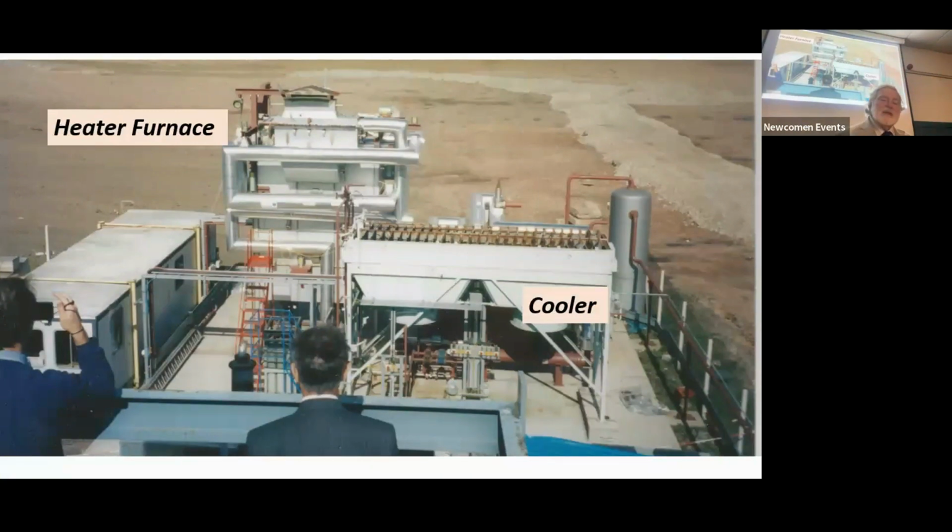So you saw the picture at the start. This is what it looks like. We've got the heater furnace on one side. All of the rotating equipment is unfortunately round the back. We have the cooler. Okay.